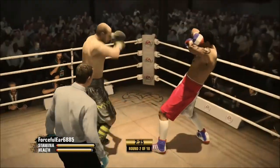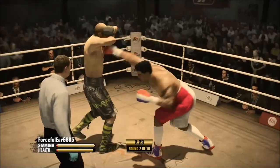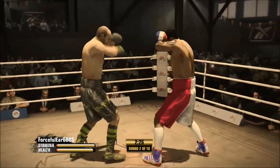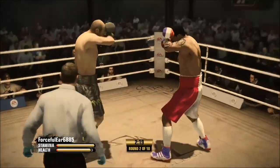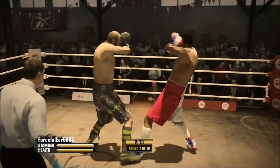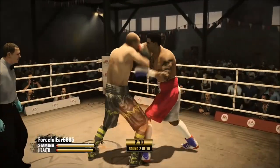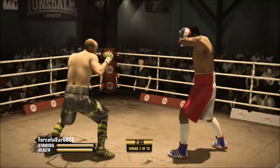Two-punch combo by the assassin. Let's move. The assassin's knowledge of the game is showing through. Three ways to defend. One of them is to block. He did it there well. He has found his groove with his right hand. And you see what he can do when he sends that right to the head.